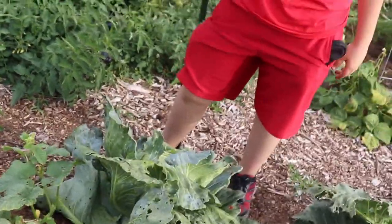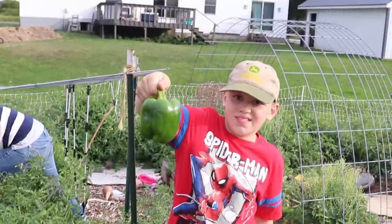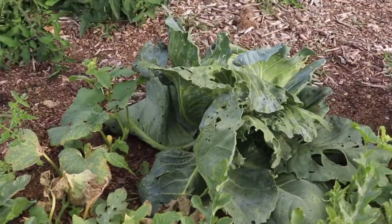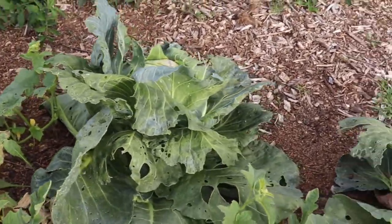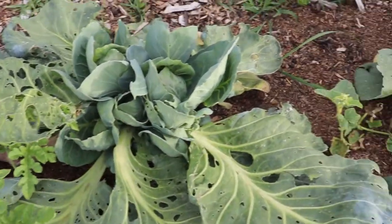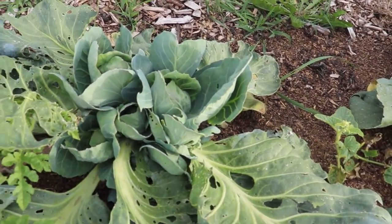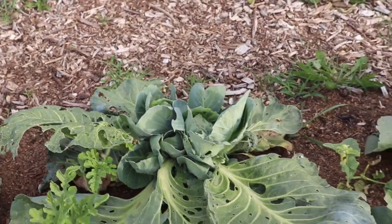We have a cabbage. Rosie's about to step on the kitty. Bub's got a giant green pepper. Yep, that's what he likes to do with them too. We got our cabbage that's getting so heavy it's about to roll itself out of the ground. This is a cabbage we picked. Check that out. More came up in its place. Like four or five little cabbages sprung up. I don't know what's gonna happen. We just left it there to see what's gonna happen.